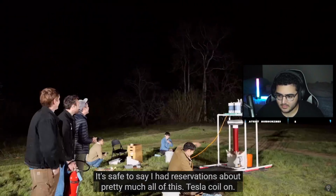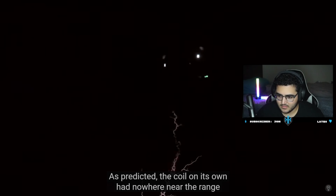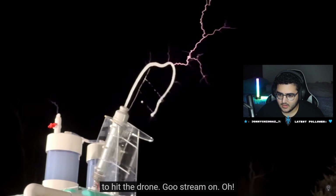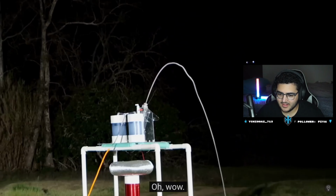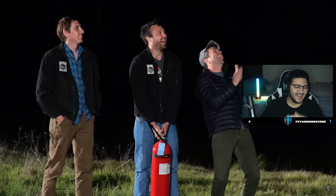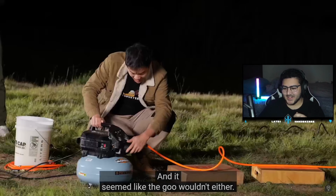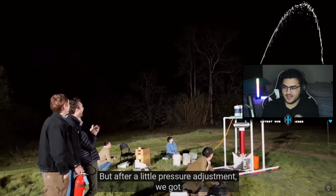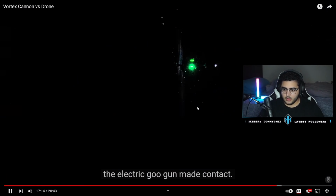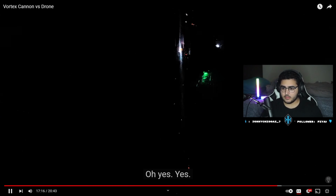Tesla coil on! As predicted, the coil on its own had nowhere near the range to hit the drone. Goo stream on! Oh, wow, why is it so low? That's no good. And it seemed like the goo wouldn't get there, either. But after a little pressure adjustment, oh, the electric goo gun made contact. Y'all gotta come up with better ideas, bro.